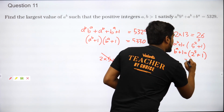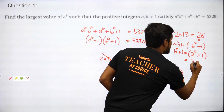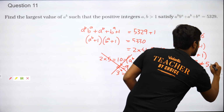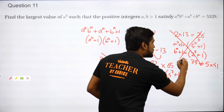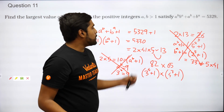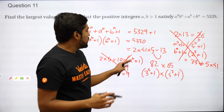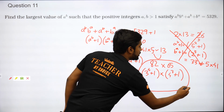What is 2^5? 2^5 is 32. So 32 plus 1 will be 33. And this, my friends, is not equal to 5 × 41. So that's why this answer is wrong as well. So what are we left with? We need to find the biggest one. Now we can take some other small numbers as well. We can take 2 and 13 together. We have shown that it's not possible. So the only possibility left over here is 82 × 65.